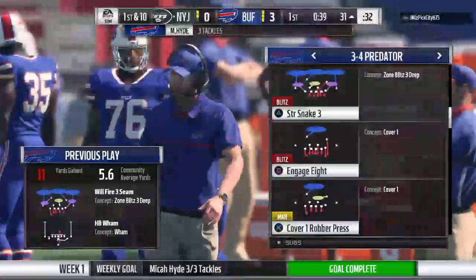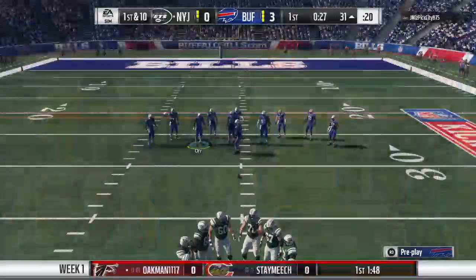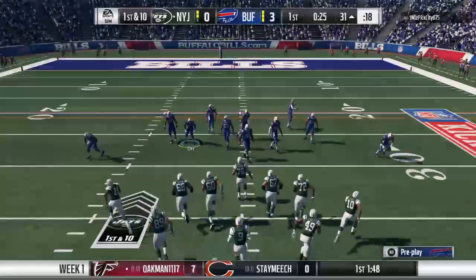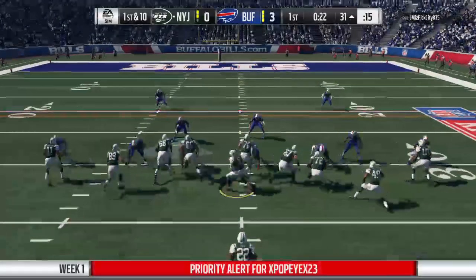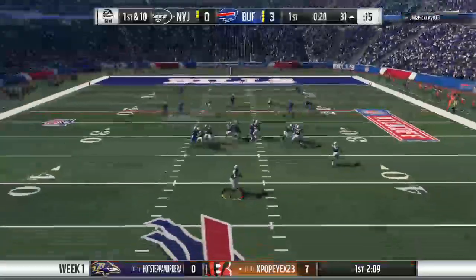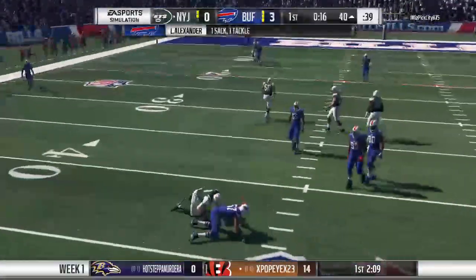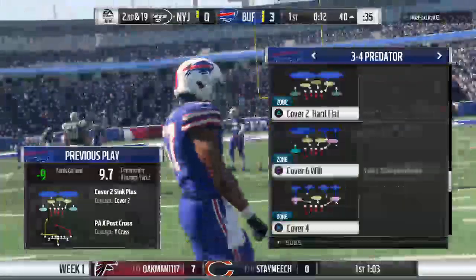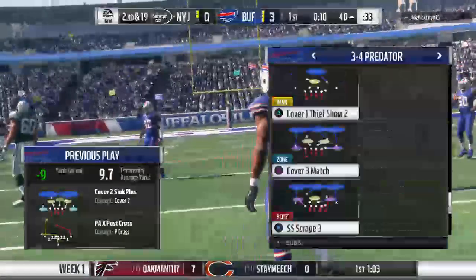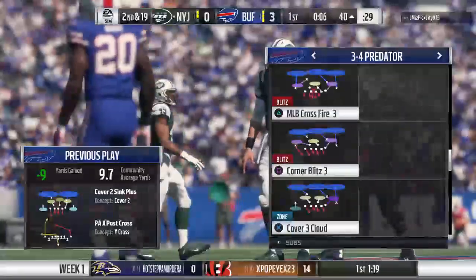Tremendous blocking by the interior of the offensive line. They didn't just gash him there. They blasted a gaping hole for him to gallop through. I think if he comes back to the huddle, he better be giving them a whole lot of credit and thanking them for that much space to rumble. Now a play fake here on first down. And he can't find anywhere to go with it. And he goes down. Lorenzo Alexander from that outside linebacker spot. He's able to get in there for a loss of 9.